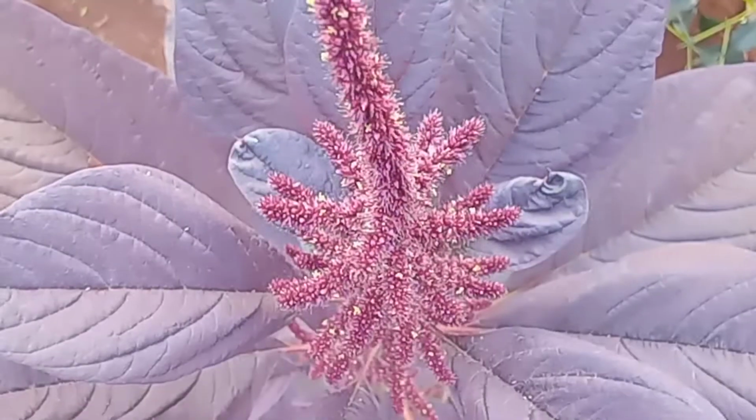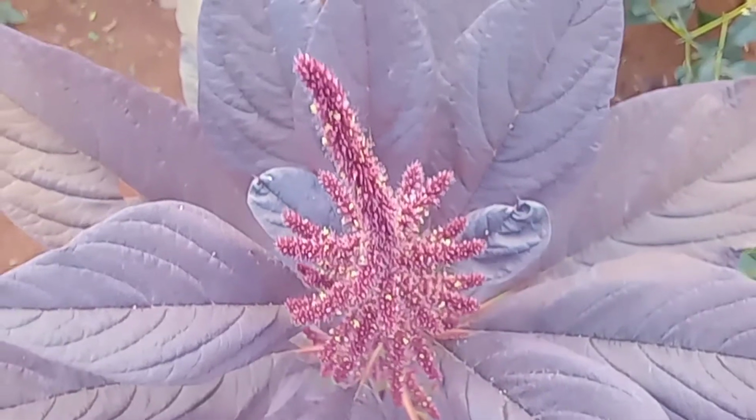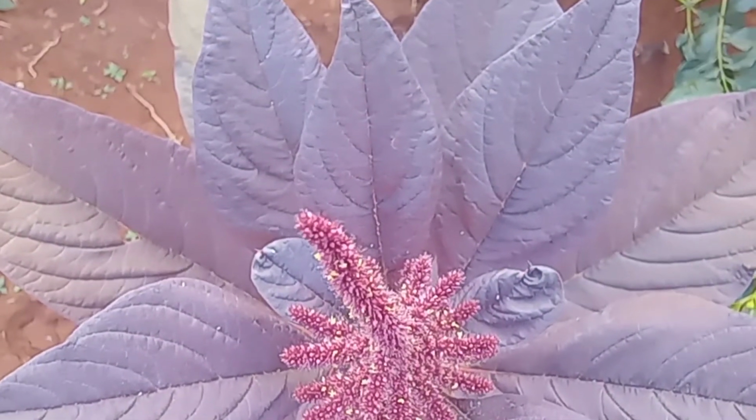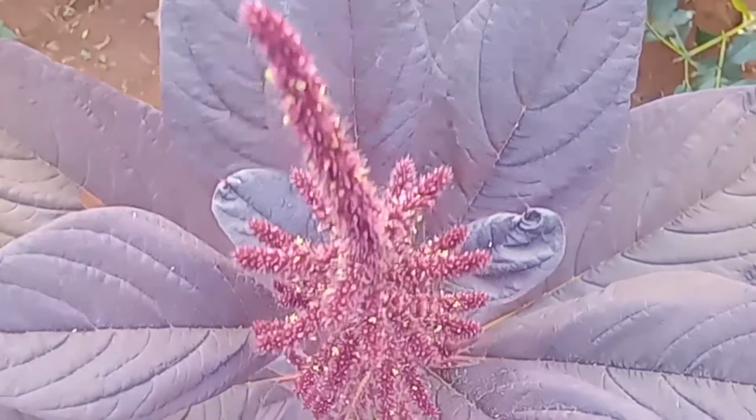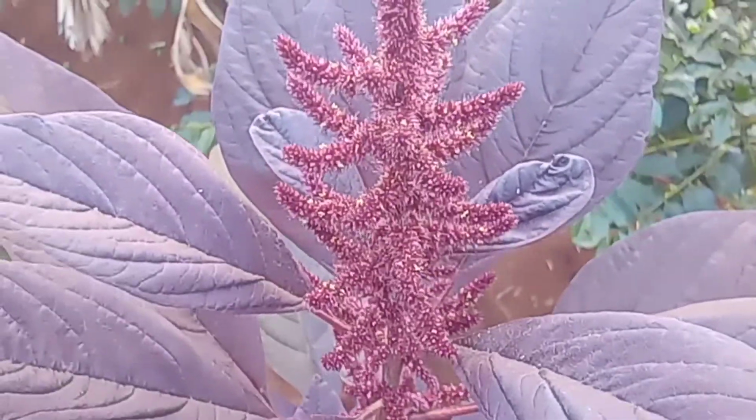When it comes to the purposes of dye, there is the red amaranth. I'm sure you've come across the red amaranth. There are people who farm this red amaranth, especially in American and Asian countries, for the production of dye for fabric.